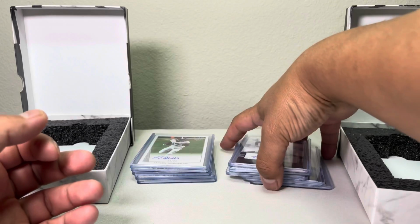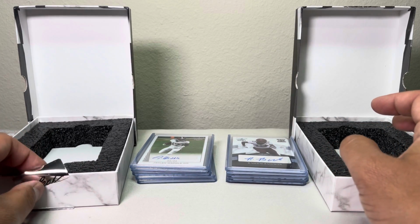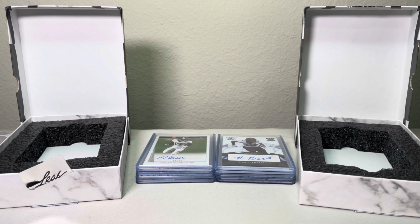What do you guys think? Let me know in the comments below. Are these worth to buy? A lot of people are probably waiting for Panini products to come out. But everything seems like it's getting harder and harder to get these days, or the price is just way up there now. But these are still pretty good.